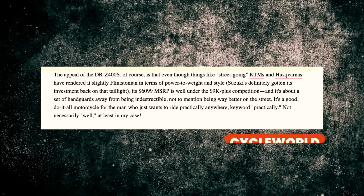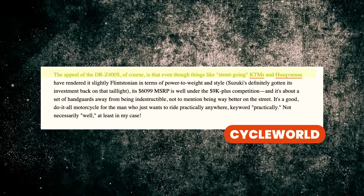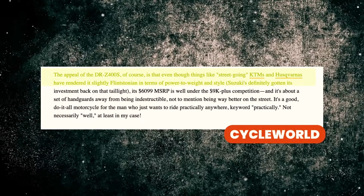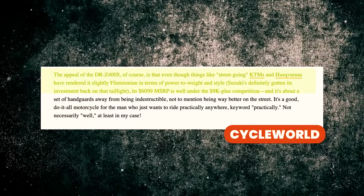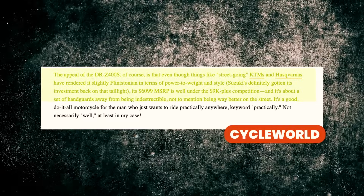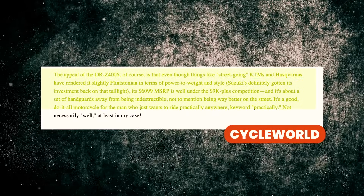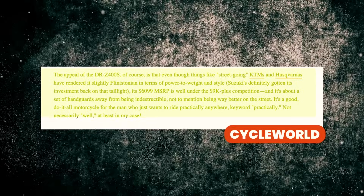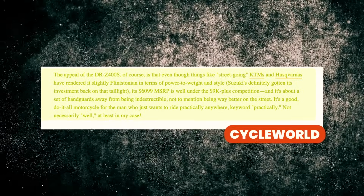The appeal of the DR-Z400S, of course, is that even though things like street-going KTMs and Husqvarnas have rendered it slightly Flintstonian in terms of power to weight and style, Suzuki's definitely got its investment back on that taillight. Its $6,099 MSRP is well under the $9K plus competition, and it's about a set of handguards away from being indestructible, not to mention being way better on the street. It's a good, do-it-all motorcycle for the man who just wants to ride practically anywhere. Keyword practically, not necessarily well, at least in my case.